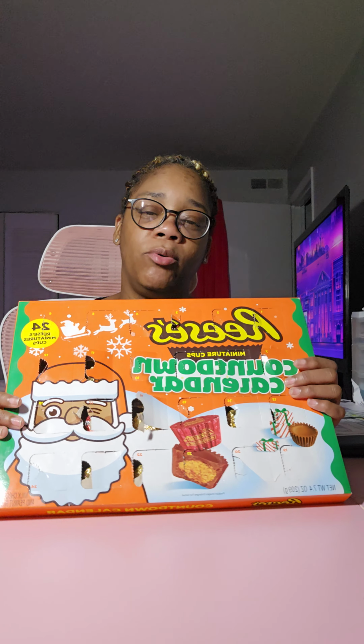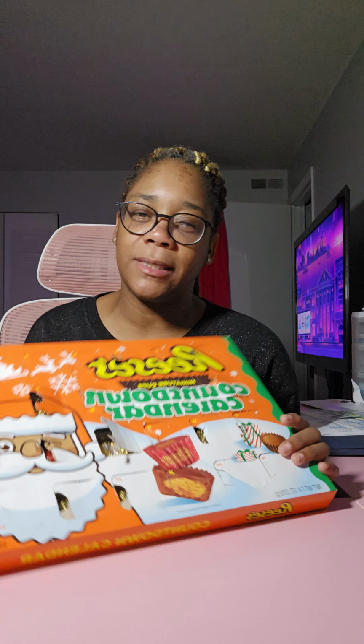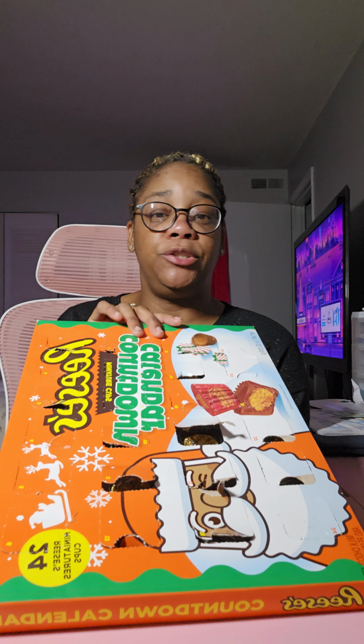So, I know this advent calendar is probably boring. I'm so blasé because I thought they was going to have something different in there. I guess not. But anyway, you seen me open it. 24 days of regular, schmegular, plain old Reese's Pieces. The countdown is real here. And yeah, enjoy your chocolate. Every day the same old Reese's.